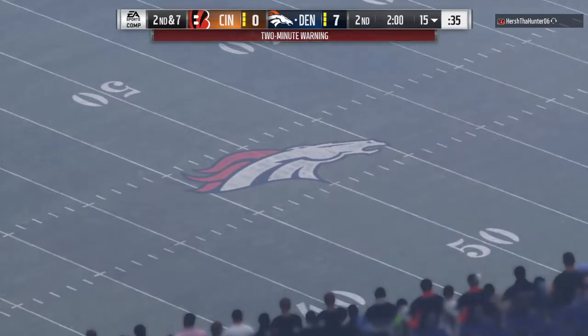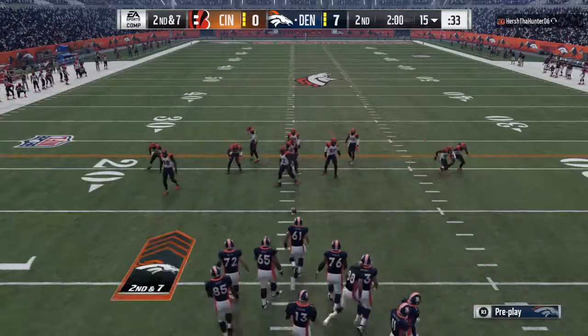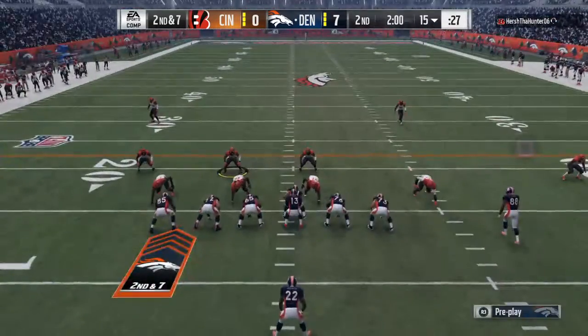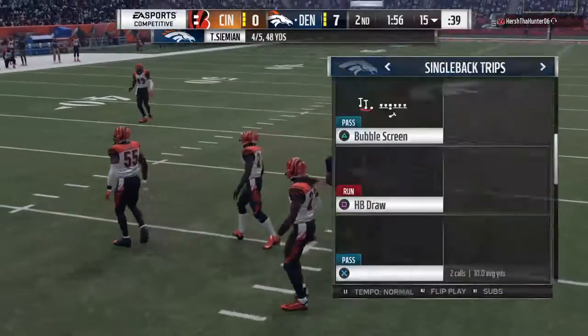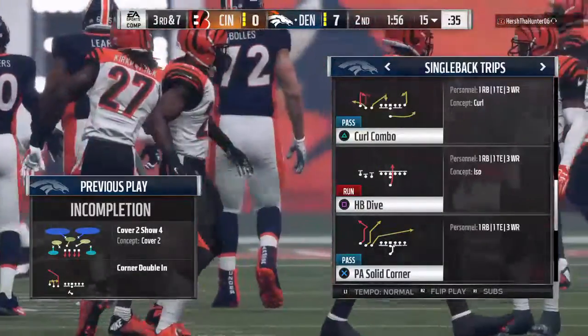Two minutes to go here in the 1st half. Back to Denver right after this. Here we go now. 3-19. To throw on 2nd is Simeon. Throwing middle, but it's incomplete. Carlos Henderson, the intended receiver. And that'll make it 3rd down.